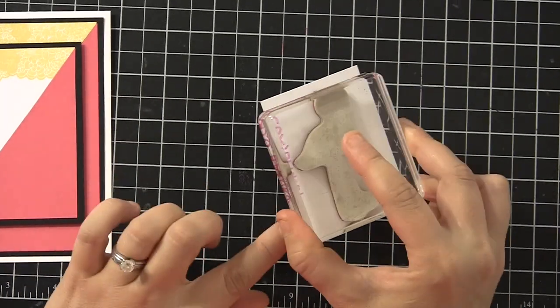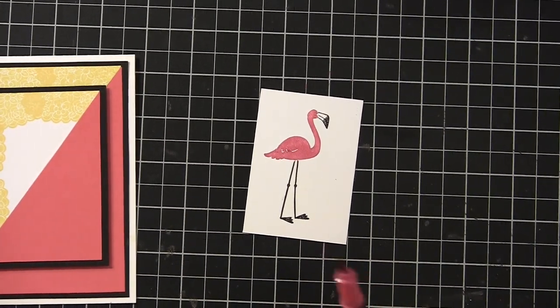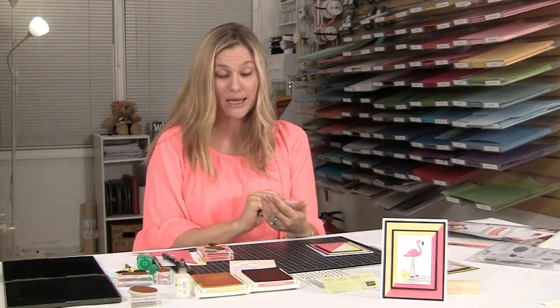We're going to stamp him straight down, straight up. Oh, he's so stinking cute. What do you guys think? Love him. He's cute. Flamingo Lingo.